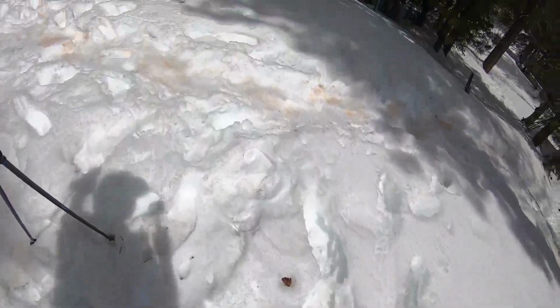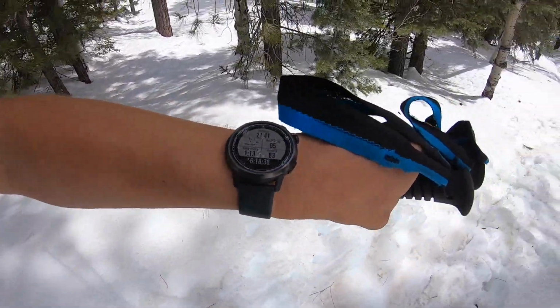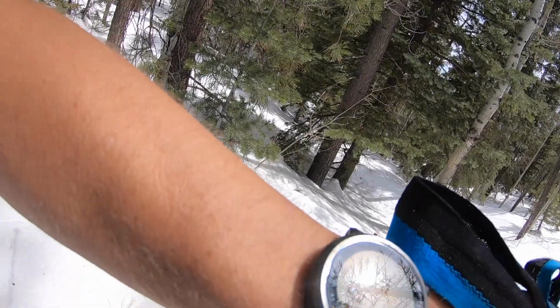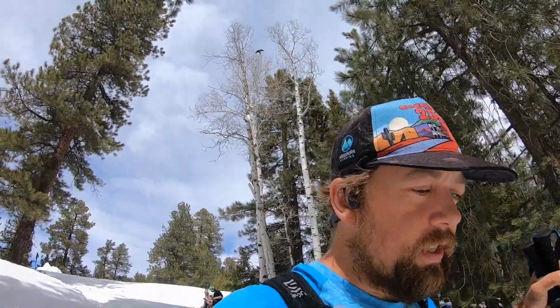I've got micro spikes on. I'm not sure what good they'll do, honestly, but we're gonna head back in. 6 hours and 18 minutes, 21 and a half miles, and then we'll check our elevation. We've got about 6,000 feet of gain, 5,000 feet of loss, and we're at 8,200 feet elevation right now.